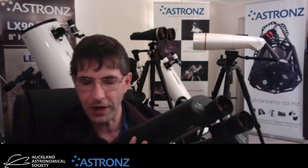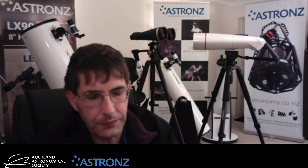And with the giant big 25 by 100 binoculars, you're still seeing 2.5 degrees or a 5 moon width field of view piece of sky. And that's what I find makes binoculars really good for exploring the sky, good for browsing around, good for teaching, good for learning the sky. So that's one of their strengths.